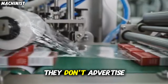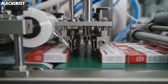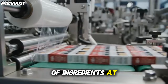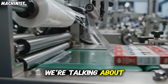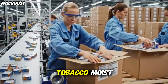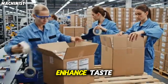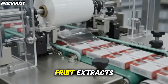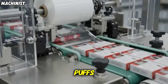But here's something they don't advertise. Pure tobacco alone doesn't make a modern cigarette. Not even close. Manufacturers add hundreds of ingredients at this stage, and this is where things get controversial. We're talking about humectants like glycerin and propylene glycol to keep the tobacco moist and prevent it from drying out in the pack. Flavor compounds to enhance taste, everything from cocoa and licorice to vanilla and fruit extracts. Burn accelerants to keep the cigarette lit between puffs.